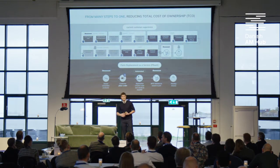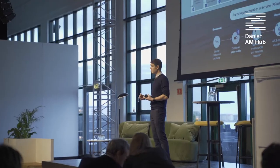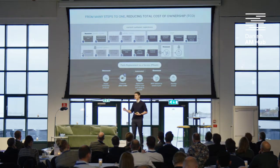So, bringing it down to reducing that supply chain complexity, what we've been doing now is actually starting to work with other heavy industries as well. So we're working with oil and gas, we're working with mining, we're working with construction, and we're essentially seeing the same pattern repeat itself again and again.